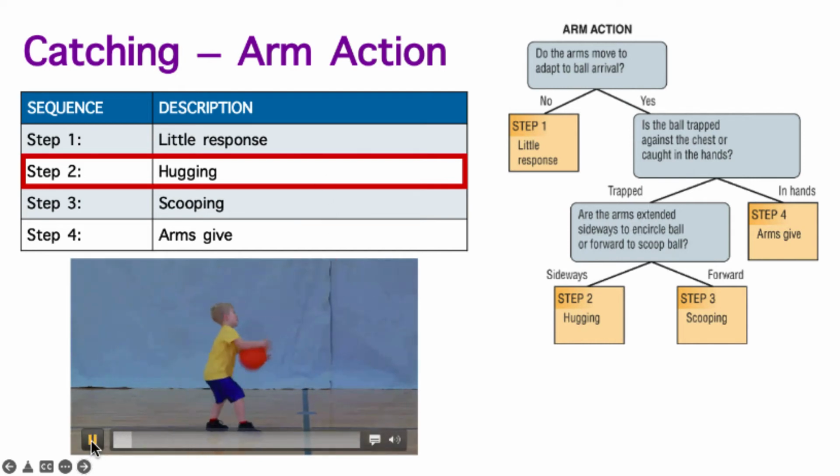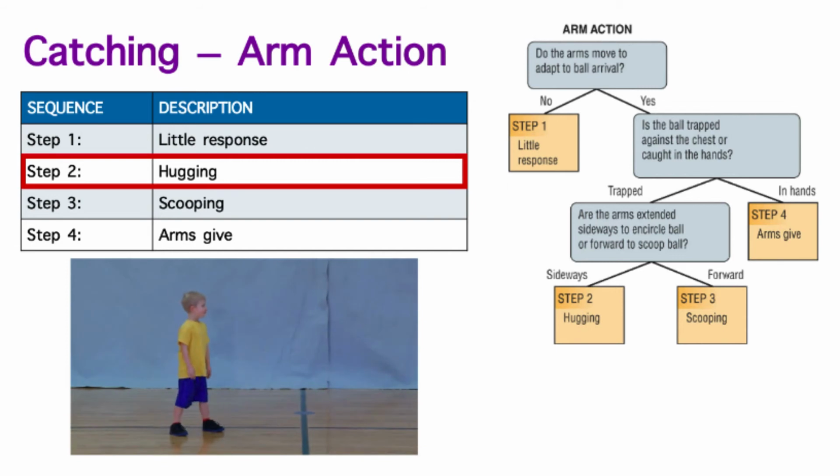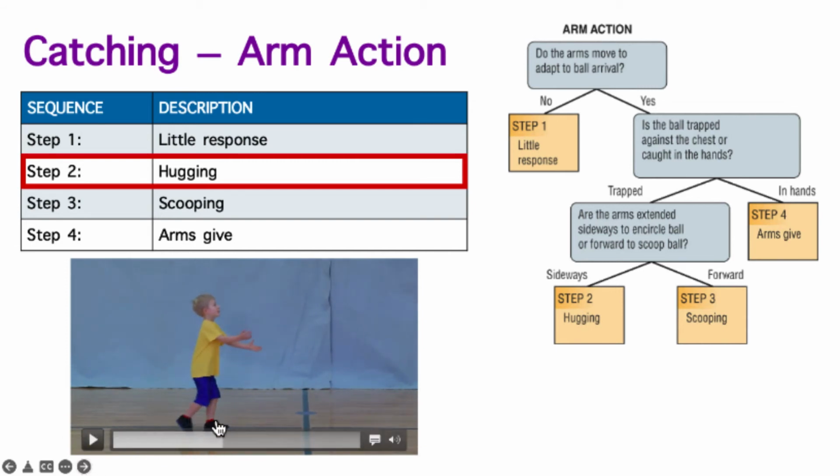But in this video, okay, we see the boy catching the ball. I'm going to pause it. Initially, you see his palms facing upward, but the arm action we're interested in is when they actually contact the ball. So if I drag us through the video, upon contact, you can see his palms actually end up facing inwards, which would be more characteristic of a hugging response in the arms. Okay, and if we progress through the video further, you see that enveloping, outward circular motion a little bit better.